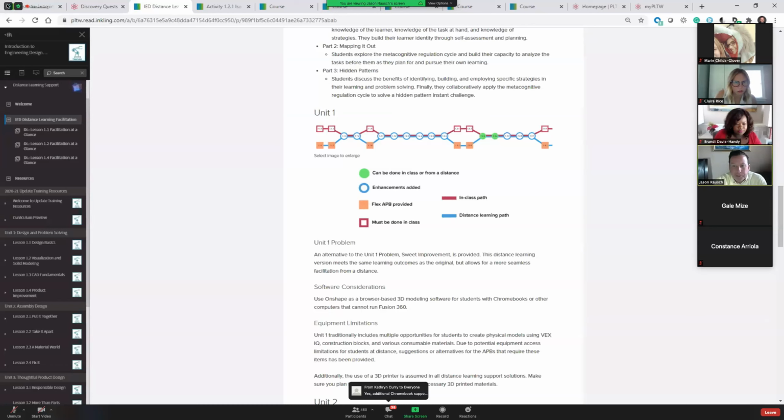Distance learning paths are your roadmap to distance learning success and will help you navigate wherever learning is happening. I liken them to a subway line, right? If I'm teaching at distance, I'm going to take the red line. If I'm teaching in a class, I'm going to take the blue line. And it really highlights where we've differentiated an activity, project, or problem to be taught at distance as opposed to the ones that would be taught in class.